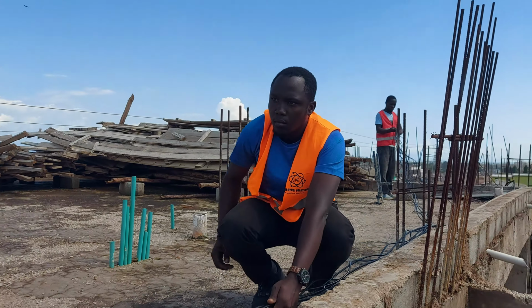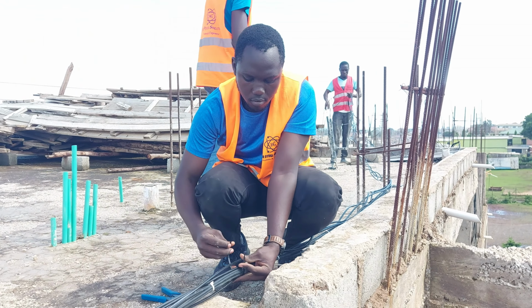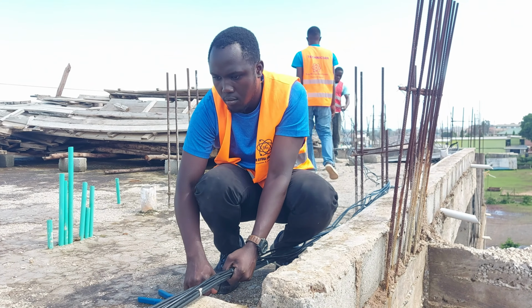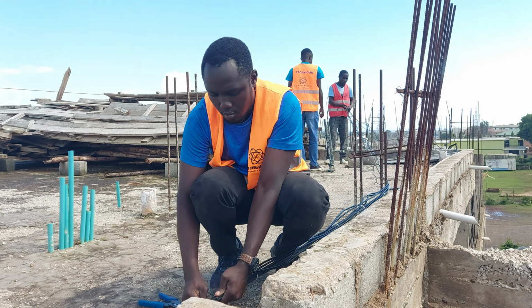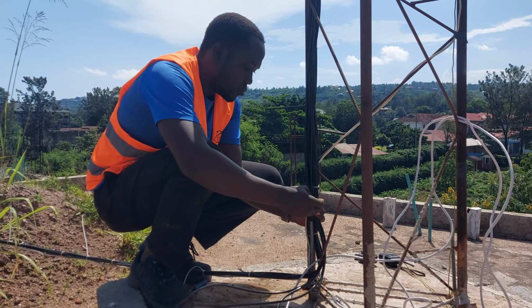This particular day, we are working day shift with Shem and Rogers. And today we'll be just doing structured cabling to lay out cable from our mast to the office.